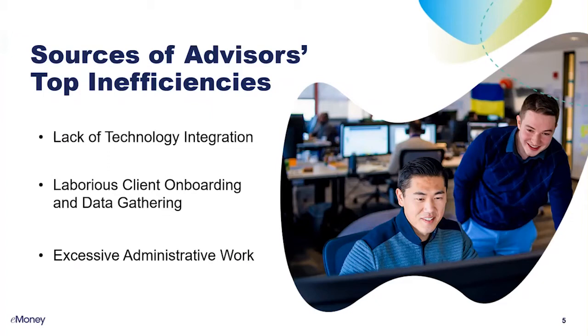And lastly, there's client onboarding and data gathering. Without a powerful aggregation engine, this process is really manual. And because you're having to enter all of those things, potentially in conjunction with that lack of tech integration, data gathering essentially relies on multiple meetings with clients. So not only are you having to spend the time entering that data multiple times, but you're also having to ask your clients multiple times. So it's both extremely time consuming for the advisors and for their clients.